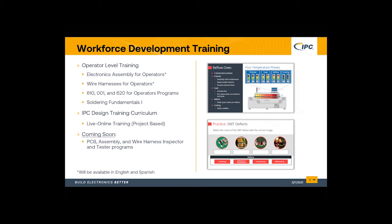We also have 3 standards-based programs that are add-ons to these programs, one on 610, one on 001, and one on 620. These are not certification programs that I'm talking about here, right? These are add-on modules that you have an option of using that are meant to introduce the standard to a student. So, for example, we have several organizations who are going to be using both the workforce development training and certification, and this is a nice little bridge for them, right?